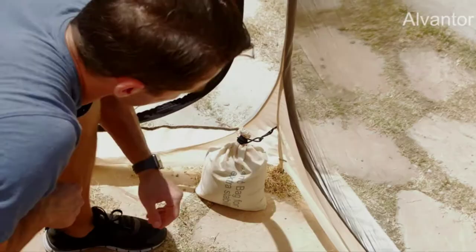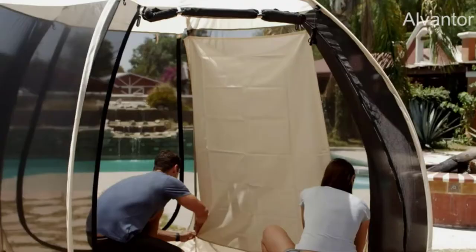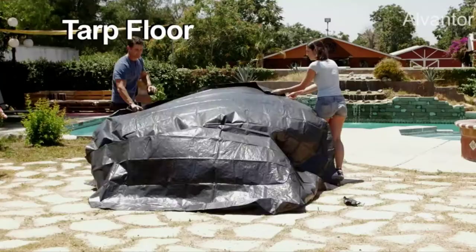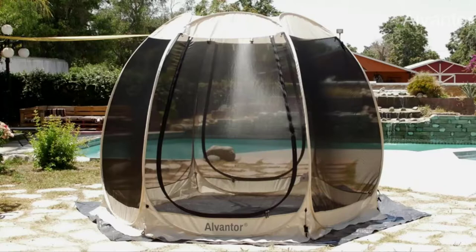Each screen house also comes with jacket hooks for your coat, bag, or anything you want to hang up. You can also purchase a sunshade 3-pack to keep cool on hot days, and a tarp floor to keep bugs out and keep the screenhouse interior clean.